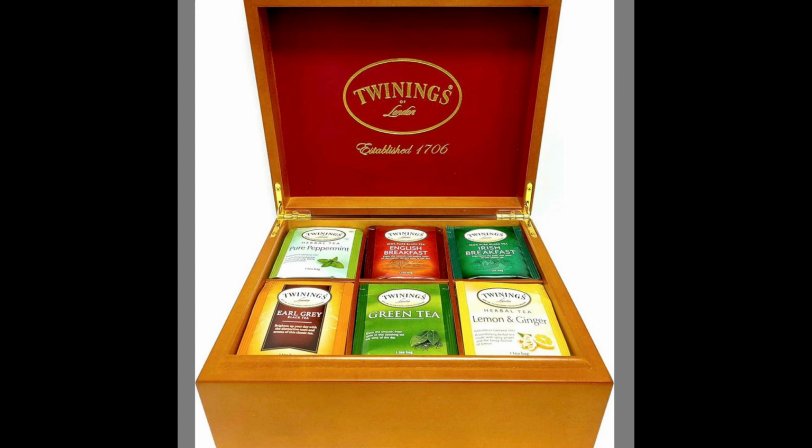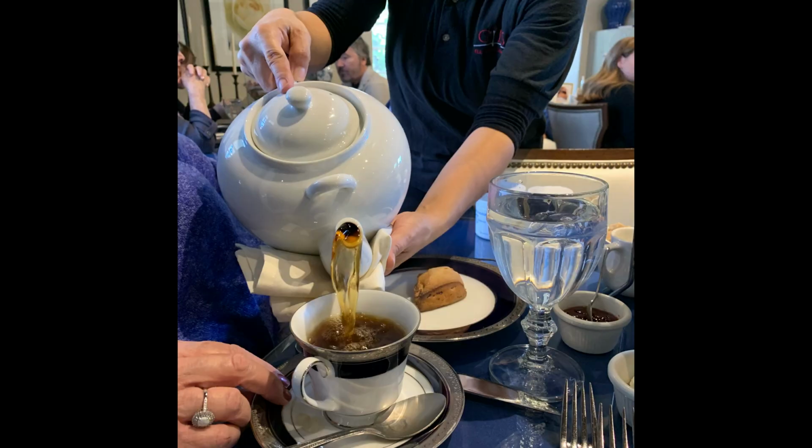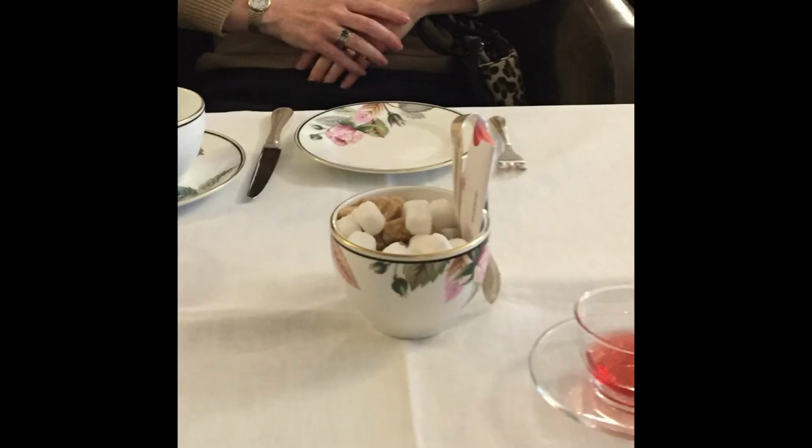So, after a few minutes, your pot of tea is brought out, it's been properly steeped, and the server may well pour your first cup. Then they'll leave the pot on the table for you to pour as needed. If they haven't already provided it, this is the time to ask for milk or lemon if you want that for your tea. A bowl of sugar cubes with a pair of small tongs is probably already on the table. And if you want artificial sweetener, you may have to request that.